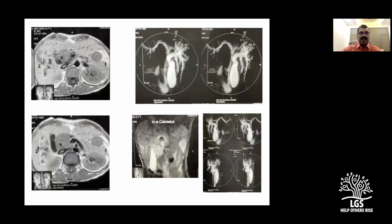So these are the MR pictures. You can see the MR pictures. Just comment on the MR. Ilango? Sir, I'll take some time. I usually take time to read the image.